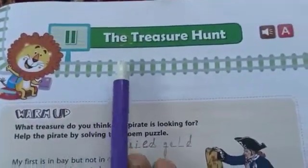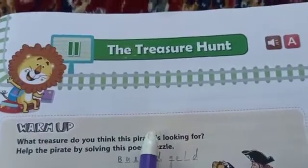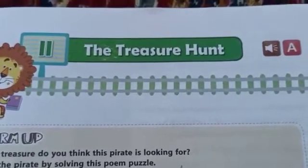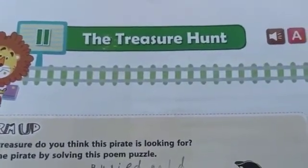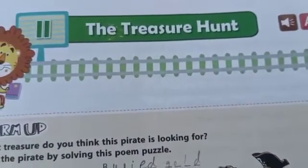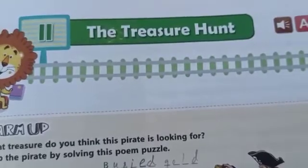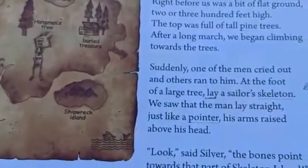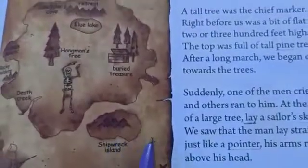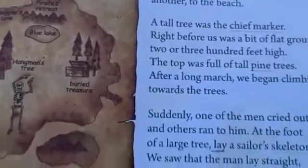As you all know, a few days ago we started the 11th lesson of your English textbook, The Treasure Hunt, and we have learned that it's a story about Jim Hawkins, Captain Long John Silver, and his crew, who were on a mission of finding the buried treasure that was gold. All of them have set foot on Skeleton Island and started their mission of finding the treasure. Dear kids, let's see whether they succeed or not. In the previous class, we learned that Captain Silver was following this map and he was very confident that he would soon find the buried treasure. Now, let's see what happens.